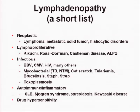Lots of things can cause adenopathy. So you'll hear from many different people about things that cause swollen lymph nodes. So it doesn't always have to be cancer.